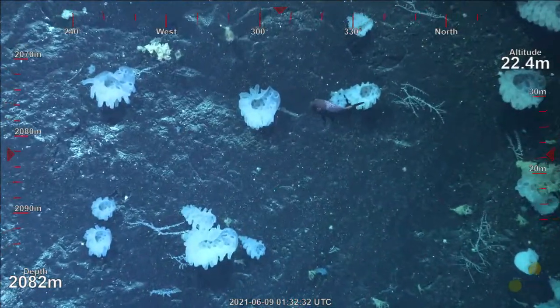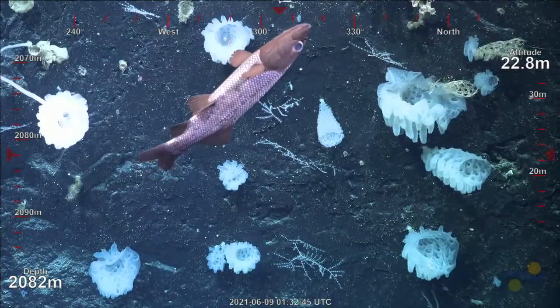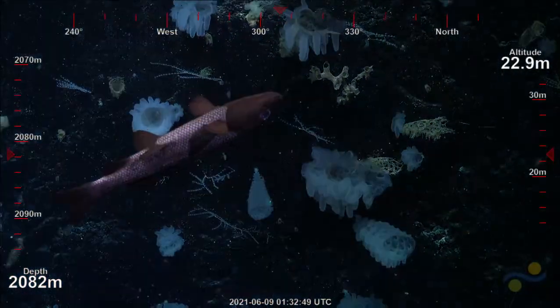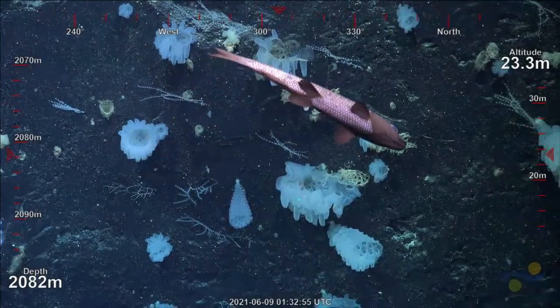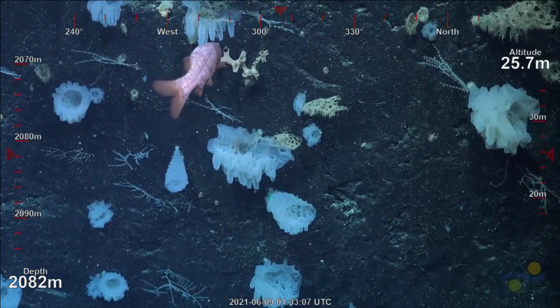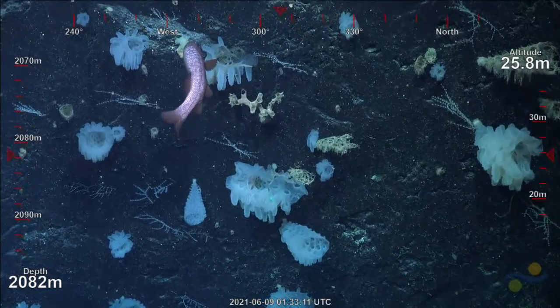Zoom in on the fish. I've not seen that fish before myself. Do you know what kind of fish it is? I have no idea. Well, right now it's an upside down fish. Hi, Tim. Just looking at this fish, I don't think I've ever seen it before either.